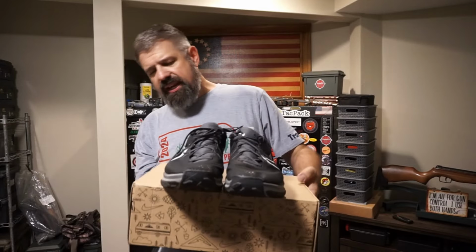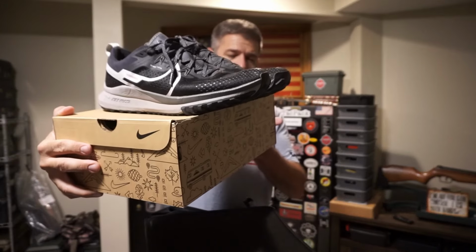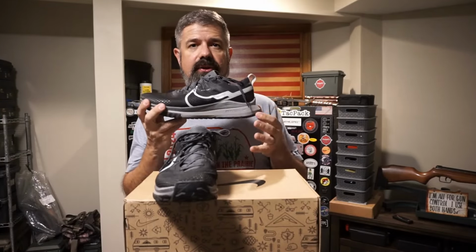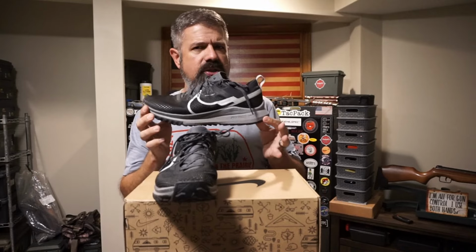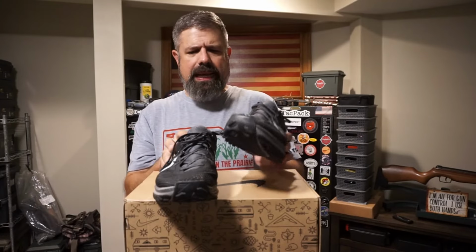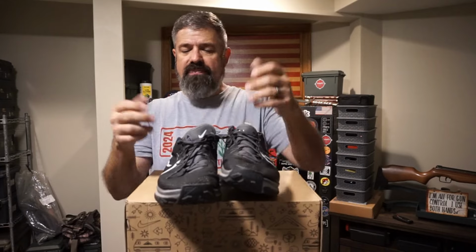So again, this is the Nike React Pegasus Trail 4, and this model's been out for a couple of years now, and the 5s are currently out, so expect the 4s to disappear. They do come in a variety of colors. I think that they make a women's version too that you can look into, and I think they have 2 different widths if you order them from Nike. But don't quote me on it, that's something you're going to want to look into. I think I just have the standard width. Like I said, these are 11s and 11.5s, and I've been really happy with them.